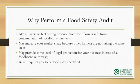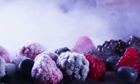Performing a food safety audit allows buyers to feel buying produce from your farm is safe. Your products are free from contamination that could lead to foodborne illness. It may increase your market share because other farmers are not taking the same steps. It may provide some level of legal protection for your business in case of foodborne outbreaks. Some buyers may require you to be food safety certified.